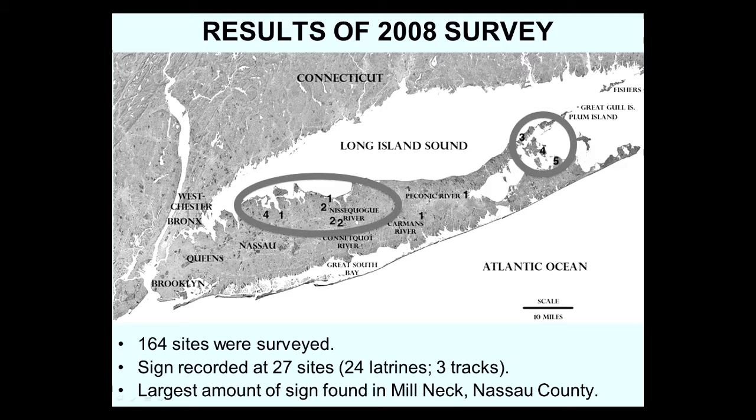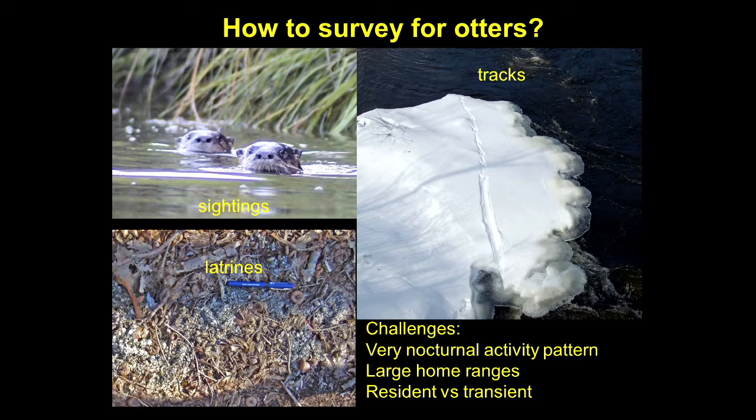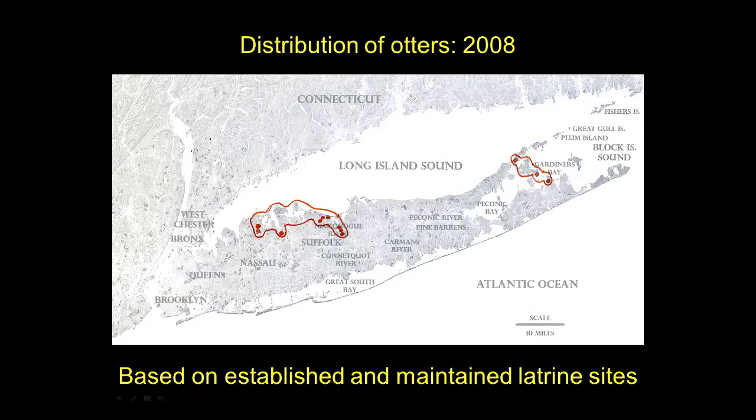And one of the things that I'm trying to do is distinguish between transients, in other words, otters that are dispersing, looking for suitable areas to set up a home range, and established river populations. And it's a little tricky, but what I'm going with is evidence of regularly used and maintained otter latrines. They're also called scent stations. So there's a couple of ways you can survey for otters, and a lot of people use track surveys.